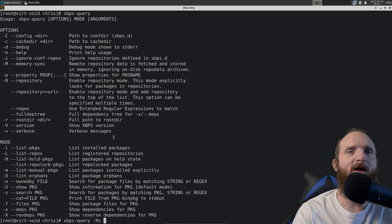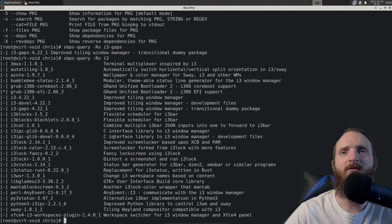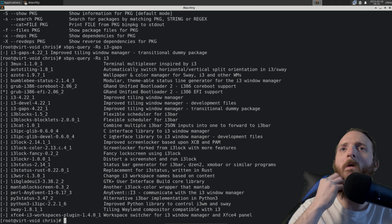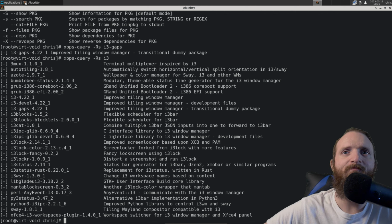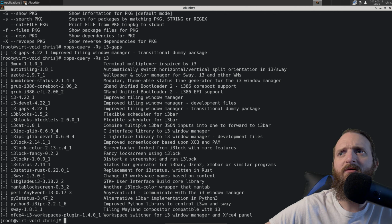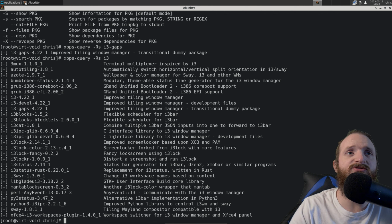And then we'll do, I don't know, X. No, we already did XMonad. How about i3-gaps? i3-gaps right there. How about i3? And it shows us everything to do with i3. So it's got i3blocks, i3cat, i3status, i3wsr. I don't know what that is. Got sway. That is pretty neat, and that's pretty much how you would look to see if there's a package that you could install.